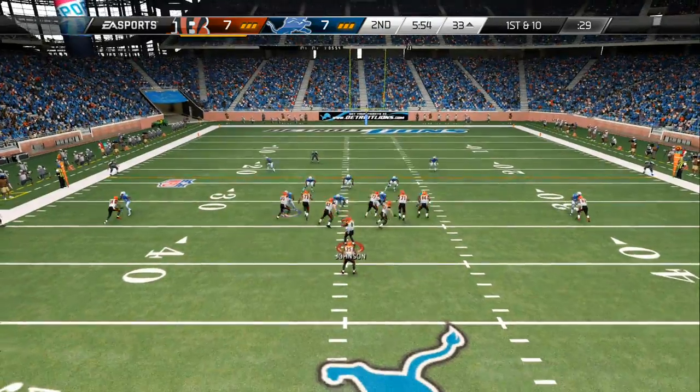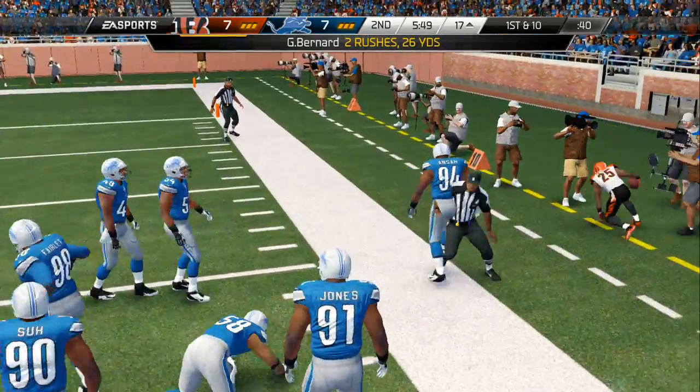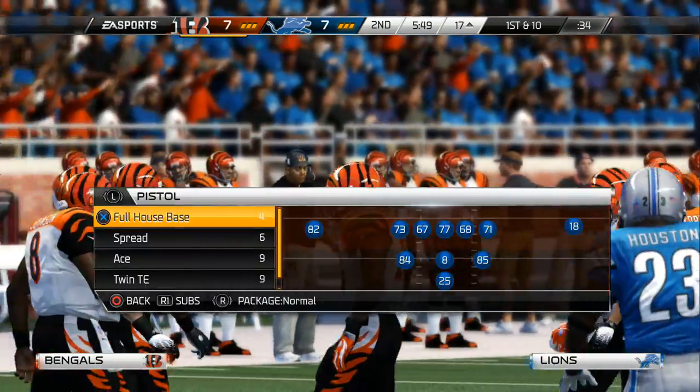Let's go! The Bengals line up in the pistol offense. Now flashing to the right side looking for room. What a run by the guard, picking up big yards. He showed everything on that play, didn't he? Being shifty and fast. What a run.